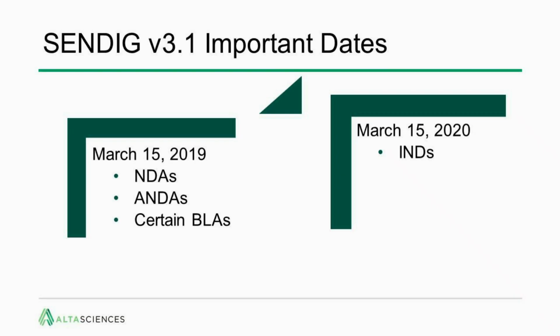Here are the important updates from SEND version 3.1. Studies with their protocols signed on or after March 15th of 2019 for NDA, ANDA, and certain BLAs, and studies with protocols signed on or after March 15th of 2020 for IND submissions are required to be submitted in SEND version 3.1.